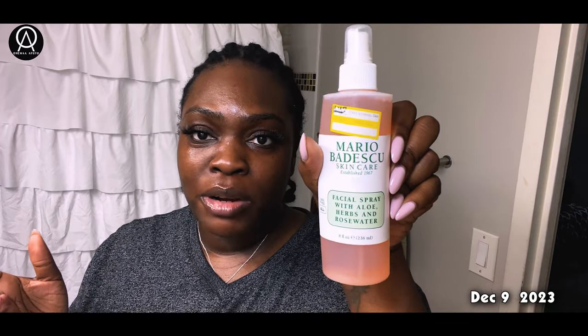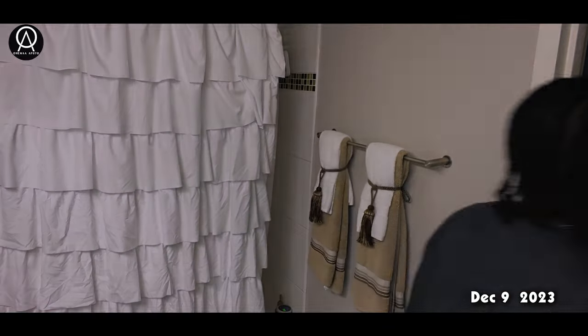So I'm just gonna add some shea butter to my lips as well. And then I'm gonna go in with my Mario Badescu rose water spray. So actually, let me show you guys.